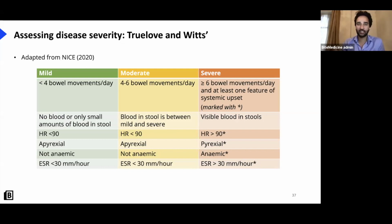I mean, it's not particularly difficult to learn, to be honest. It's nice and straightforward. So you can learn it if you'd like, but certainly learn which factors are taken into account. So the number of bowel movements per day, the presence of blood in the stools, whether the patient is tachycardic, whether the patient has a temperature, whether the patient is anemic, and what their ESR is. As I said, it's not hard to learn those cutoffs, so please do if you can.